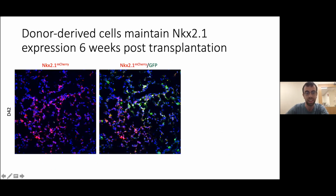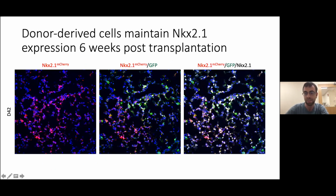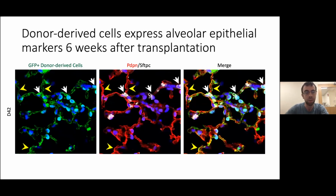Importantly, since this is an NKX2.1 reporter, we would expect these cells to express this important lung transcription factor. And indeed, the vast majority of our donor-derived cells express this protein. We can then zoom in on some of our GFP-labeled cells and start staining for cell type-specific markers. In the white arrows, we see cuboidal cells with punctate surfactant protein C, characteristic of alveolar type 2 cells. And then with the yellow arrowheads, we have thinner cells with podoplanin expression, characteristic of alveolar type 1 cells.